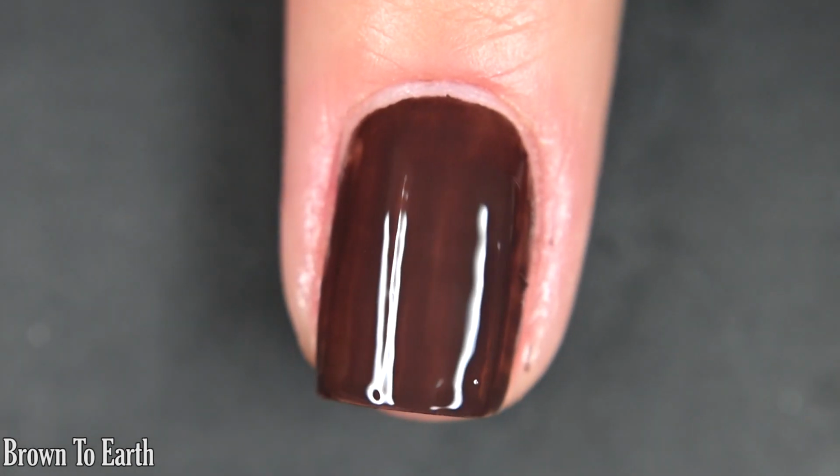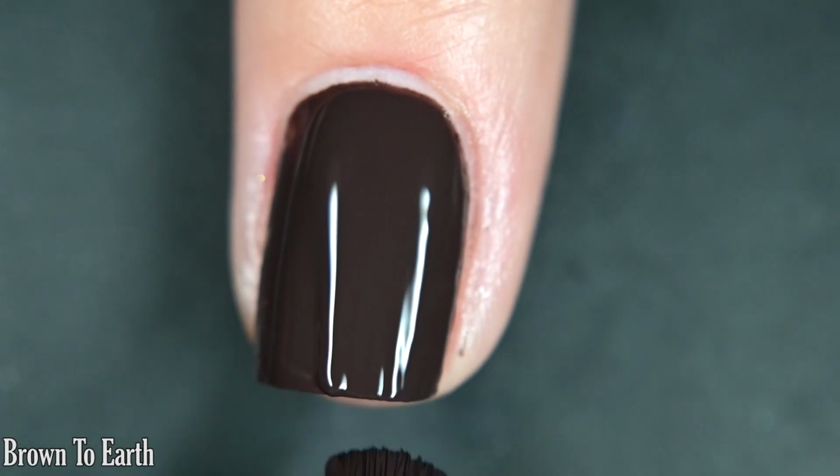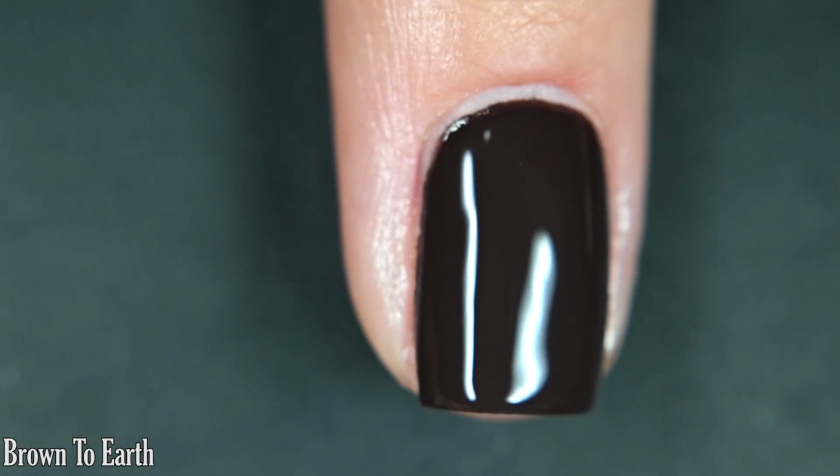in just 2 coats. Once again, just like all of the other creams, this will dry nice and glossy all on its own. A top coat will help keep your manicure lasting, and this one in some lightings did look black, but there are 2 coats.